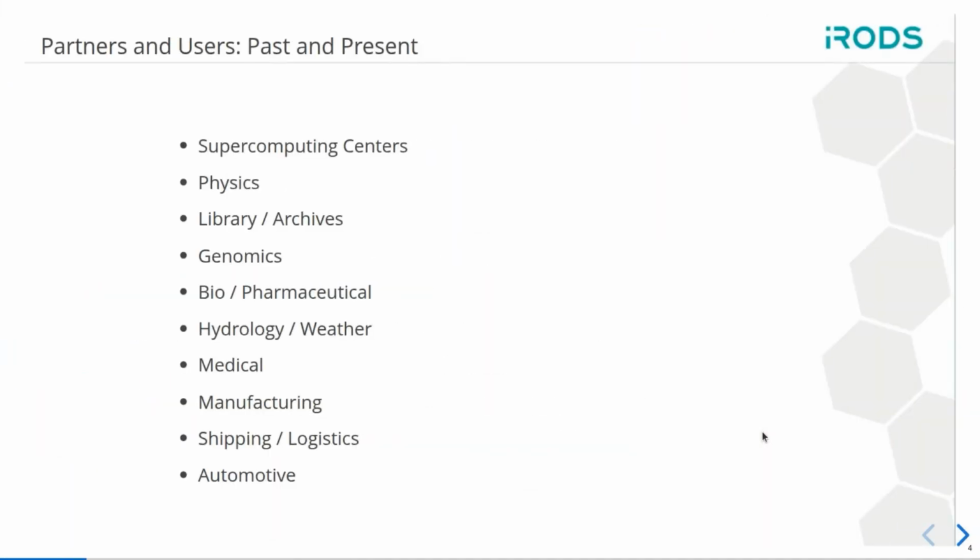iRODS is now about 30 years old. Well, it's at least 30 years old. And so we've had partners and users in many different domains. As you can see here on this slide, everywhere from medical to manufacturing and physics, and you name it, iRODS has probably had a footprint there at some point in time.